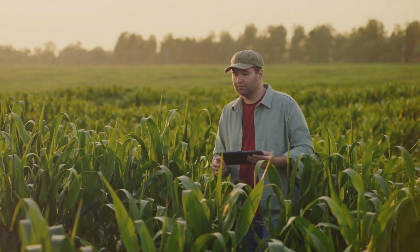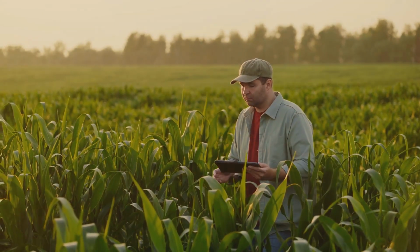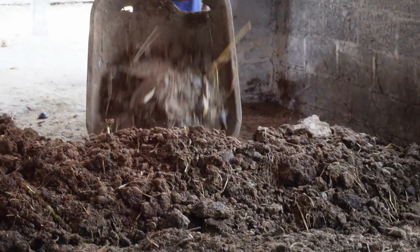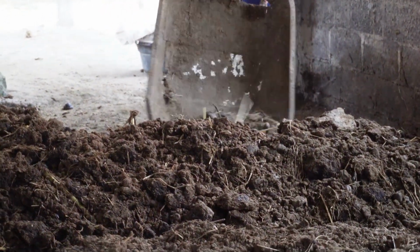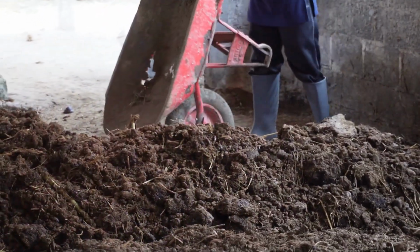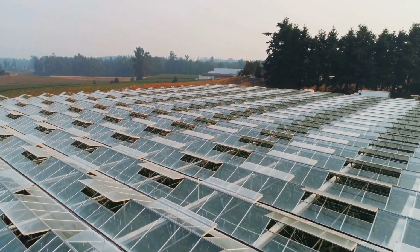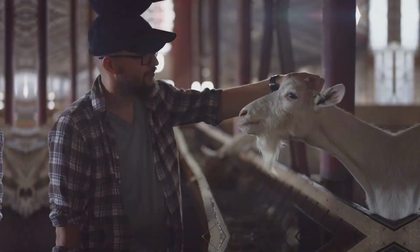Data can also help farmers tap into new revenue streams. For example, by analyzing manure output, farmers can determine the feasibility of bioenergy projects, turning waste into a valuable resource. This not only improves the farm's environmental footprint, but also creates an additional income source.